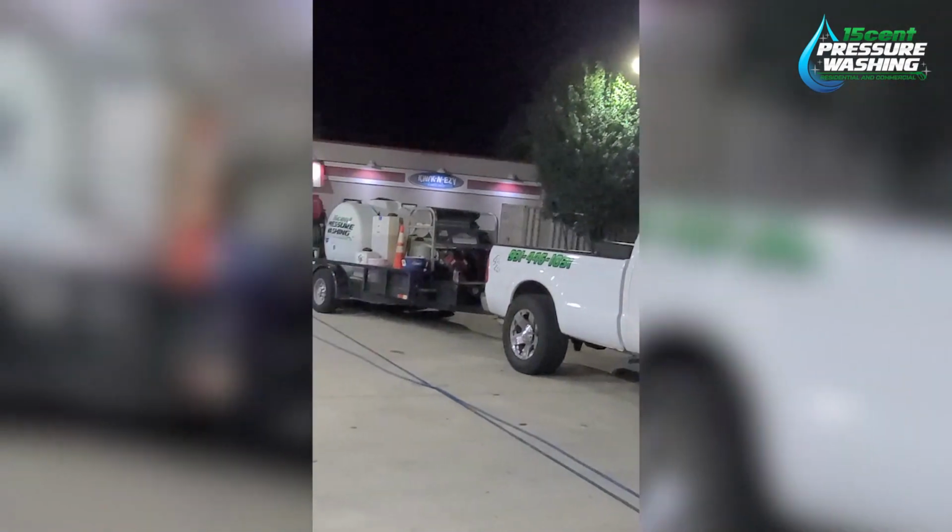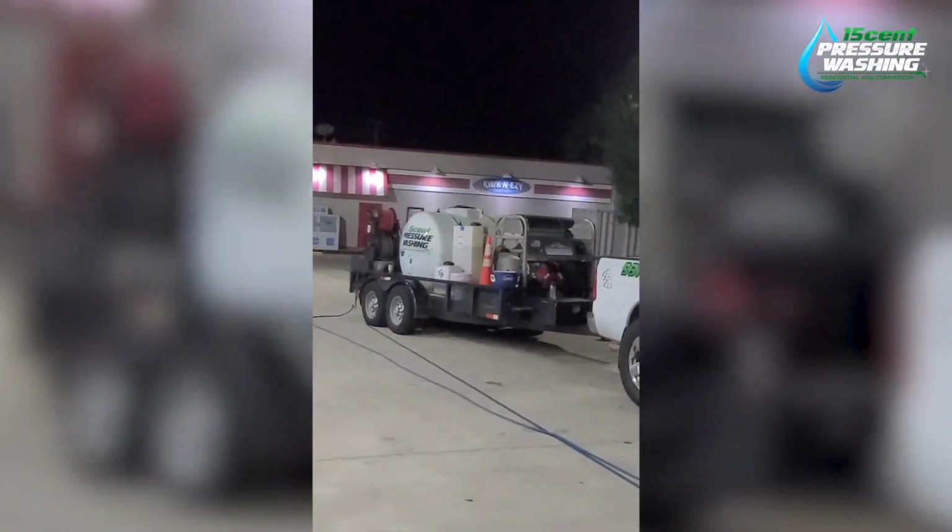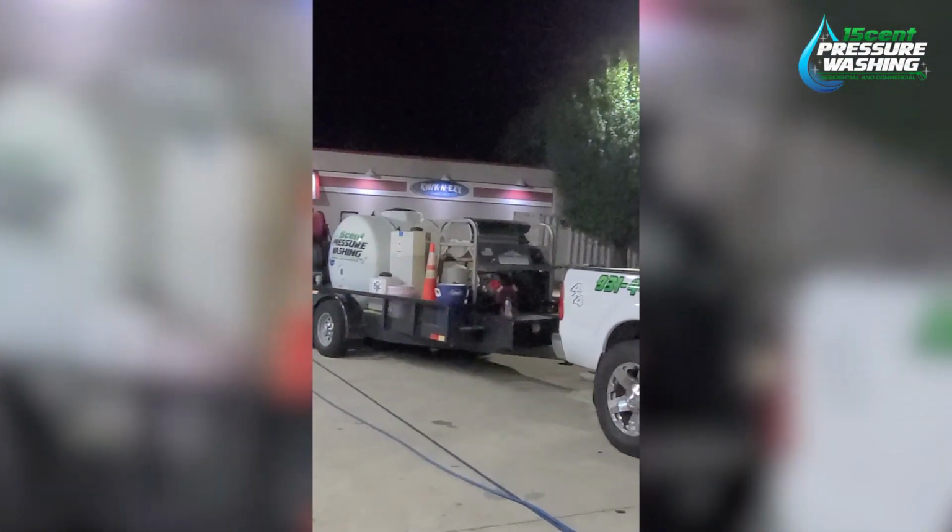So here's our equipment. We have top of the line heaters, top of the line pressure washers. We can definitely get the job done. So if you're looking to have your gas station cleaned, give us a shout. We'll come out and get you an estimate going. They're free of charge. We also do chain washing as well, so if you have multiple locations, we can get them done. We travel to Alabama, Kentucky. We go all around.